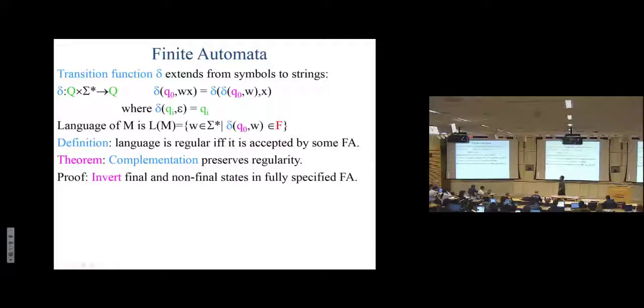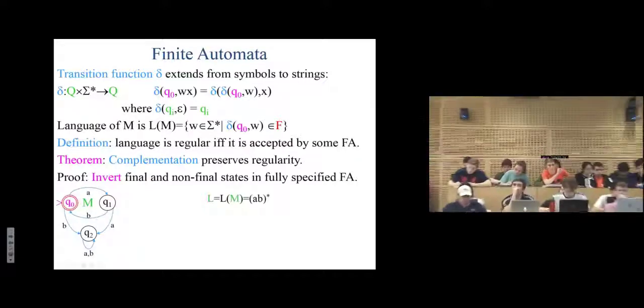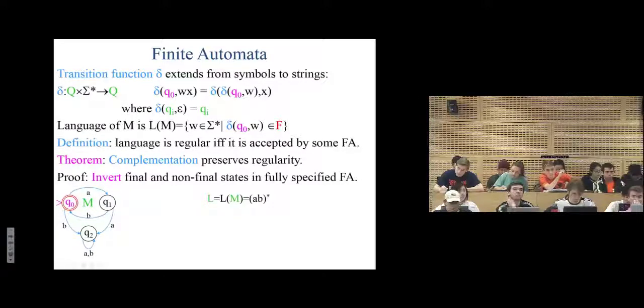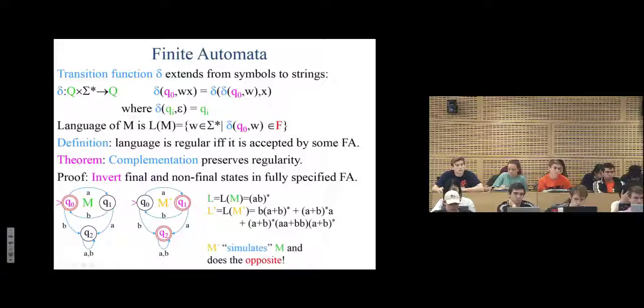So one easy way to look at it is you take the machine that does whatever job you want, whatever language you're accepting, and basically you take the final and non-final states and negate them. Every state that was final, you make non-final, and every state that was non-final, you make final. And so a new machine looks like this. It's a complemented machine. This state Q0 was final in the original machine.